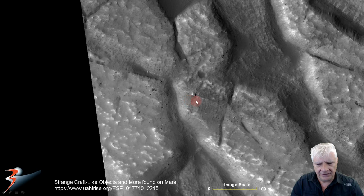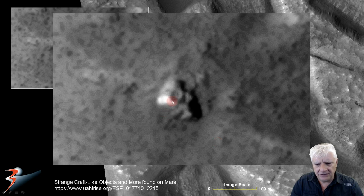Looks like some type of machinery. It's about 10 meters across. And there it is, zoomed in. Get the circular opening over there. Looks almost like a jet engine, something like that.